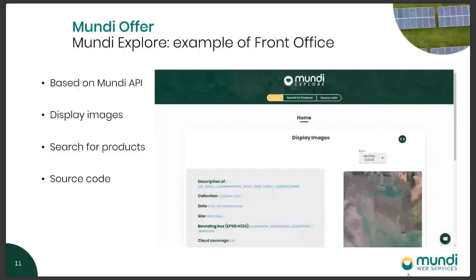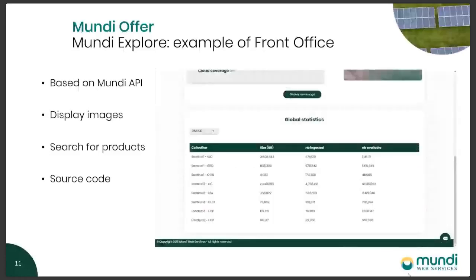The other thing that could be possible is to see the statistics regarding all the products we have on Mundi. So here is regarding the size of the product, but you could work on a map that is displaying how much product you have on a specific area, if it's of interest for you. So here you will have help to use the right APIs to access this data.